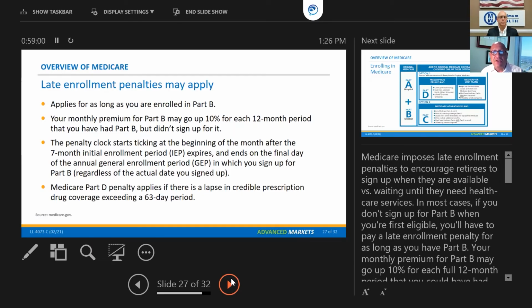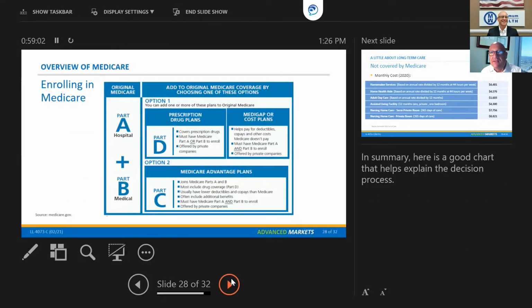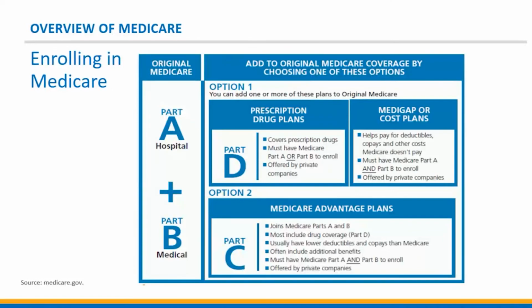So, a nice little summary chart here that I have is, and this is kind of an easy way for me to understand it, you have your original Medicare, which is your Part A, that's our hospital coverage. You got your Part B, your medical coverage. That's like going to see your doctor. And then you have the option to have a prescription drug plan. That's your Part D.